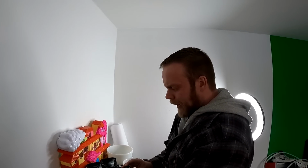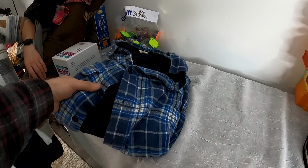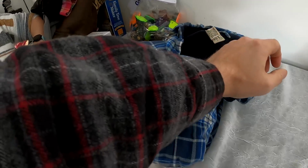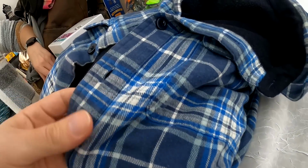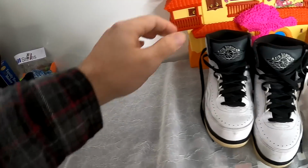I got the L.L. Bean traditional fit deal here. It's a thick, it's a nice. I mean, what do you think, guys? I got this flannel on. What about that flannel? Can we go for a third? Can I just keep all the flannel that I get?